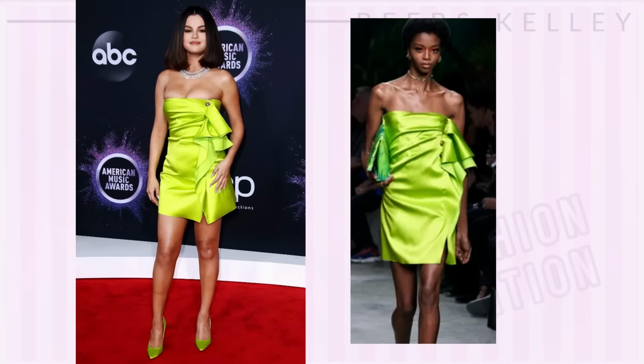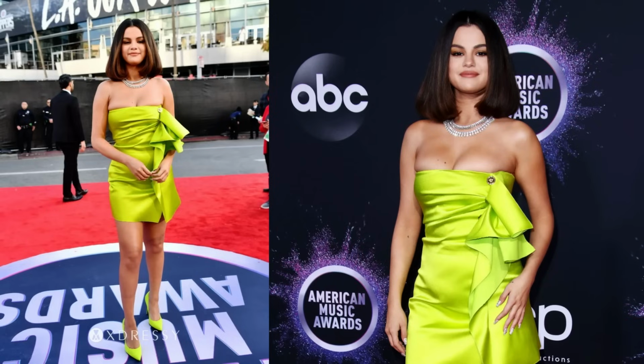Now, this strapless mini dress by Versace is featuring a ruffled detail down the left side and paired perfectly with Selena Gomez's matching pointy toe pumps in this same bold shade. This is a great look from a styling perspective. The necklaces and the bob are giving a great balance to this lime green mini dress, and her shoes are a perfect match, and I love that.